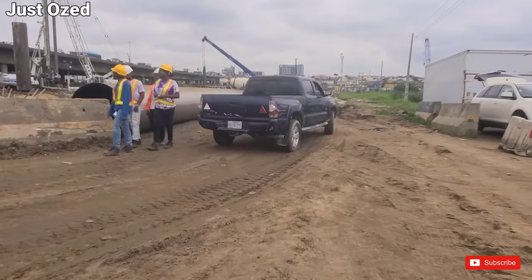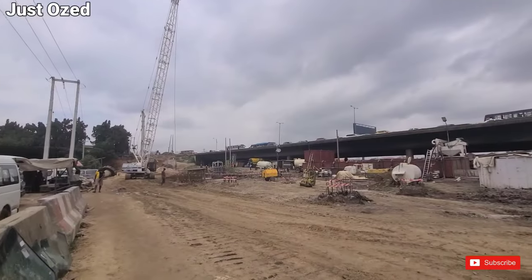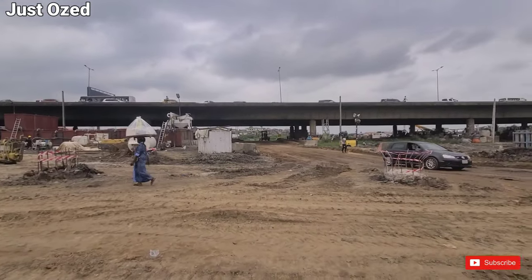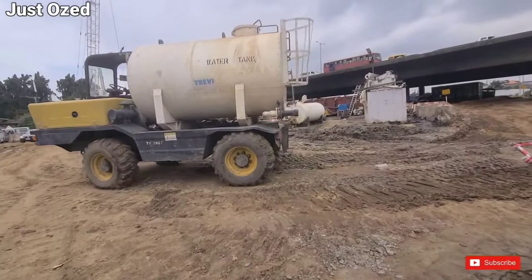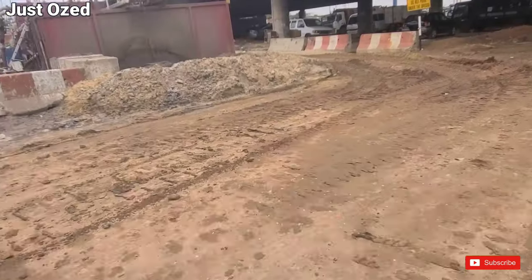You've seen everything. So these are all the progress achieved at the Ojota section of the project. This is all we have, as I've shown you from the beginning to the end. So guys, right now let me take you under the bridge for you to see how much they've achieved on that part of the project as well.